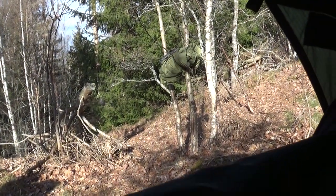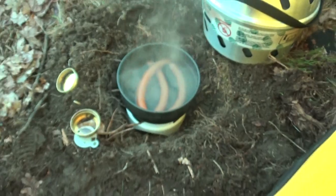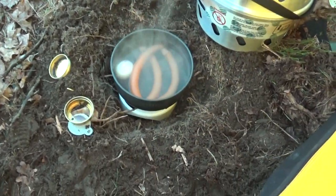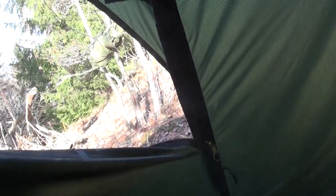It's sunny, it's great, it's getting warmer, so I can boil my dogs. This is gonna be good. I'm boiling some dogs and an egg. This is gonna be a perfect brunch. I had a small breakfast. Maybe I could call this second breakfast or brunch, it doesn't matter.